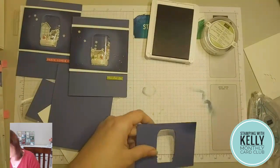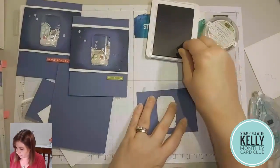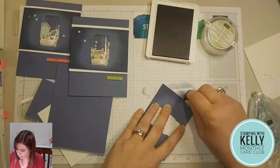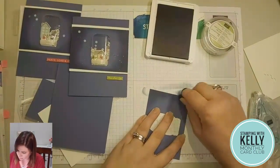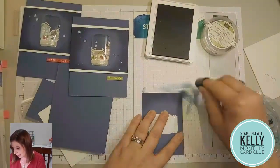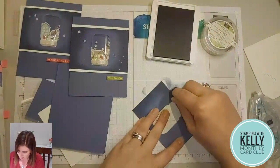I've made a mess of this one now. There we go. So we're going to smooth that out. There we go. And we're just going to go in like a swirling motion so that it's getting lighter towards the inside and it's quite dark around the edges.